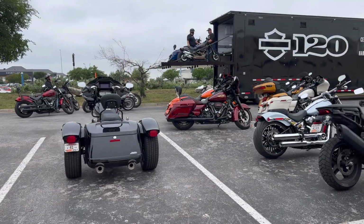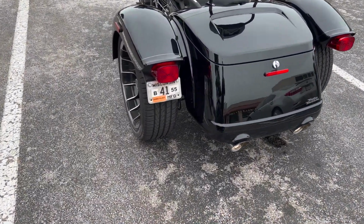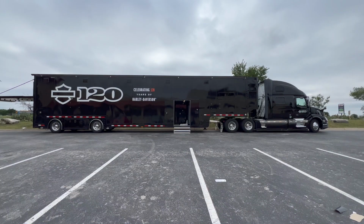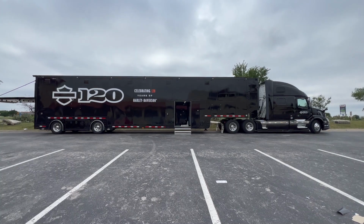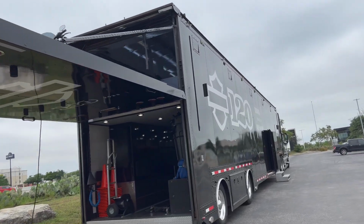Thank you, Harley, for the ride day. That was very fun. Let's go over here. They're loading all the bikes up and the truck's heading out, going to another Harley dealer. Let's go check this out. Yeah, so they even had a trike here. Look, see the license plate says Demo Fleet. That's an awesome truck. Check that out. Yeah, this is pretty cool.